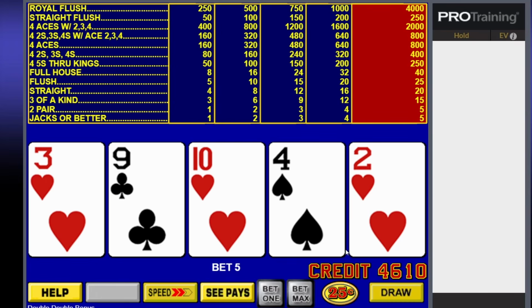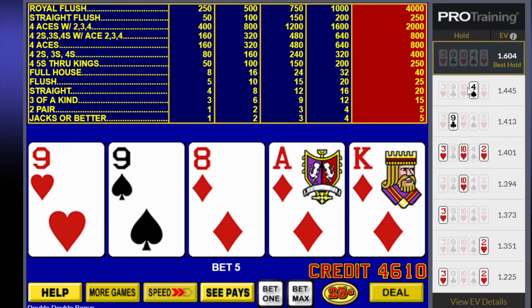Oof. This is a complete redraw, or is it the flush draw? I feel like it's a complete redraw. Good. So redraw is 1.6, flush draw is 1.4. So yeah, bad flush draw would be 1.4. Got it. Here we redrew, and that's what we got.